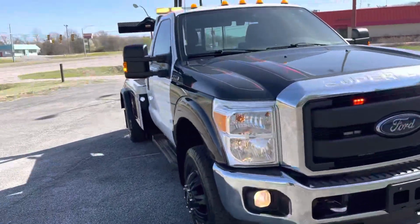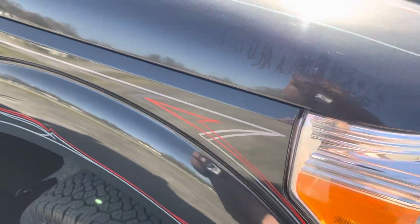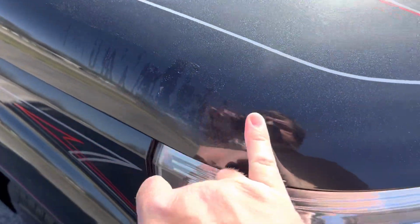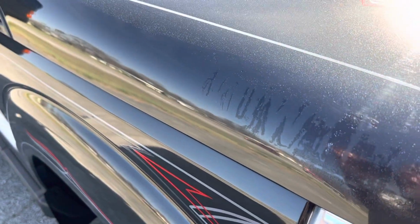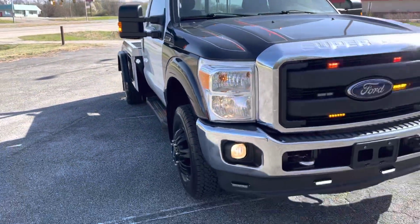The only imperfection I would point out in the paint is it had their phone number right here and they had it removed. Right here, I'm not sure what happened, but maybe you can put your phone number back over it, nobody will ever know. That's the only spot on the whole truck.